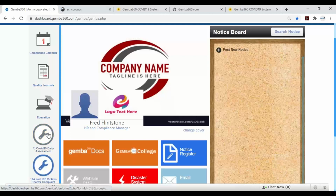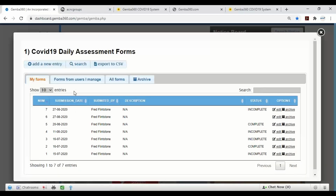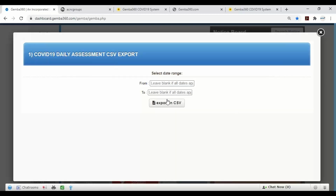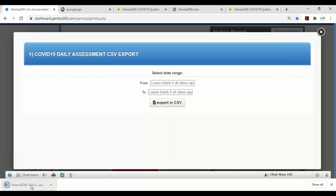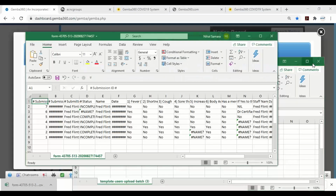Equally, if you wanted to run a report from the daily assessment form, and this is all about reporting, don't forget, let's say I wanted to have a look at Fred's ones, I can bring those up. If there were other people that I wanted to bring the entire reports out for, I can either search for these, or I can just export all of the information directly to an Excel file. And I've just done this instantly for you. It is literally working this fast for us.